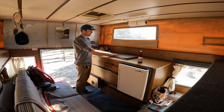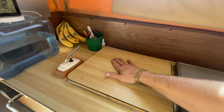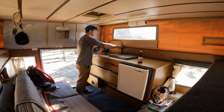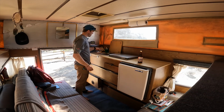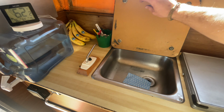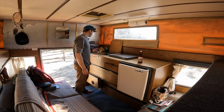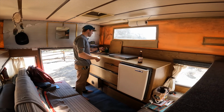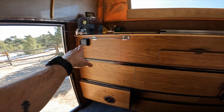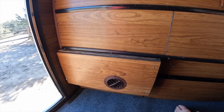Next to the 2-burner stove is a sink, which also doubles as a cutting board on top. I would like to redo this countertop with butcher block eventually, but you can see my little spigot here, which does have a pump attached to it, but that is disconnected right now because temps are below freezing right now. Also, we have a Dometic furnace, which works really well.